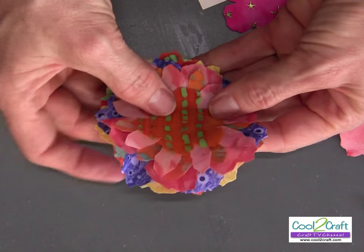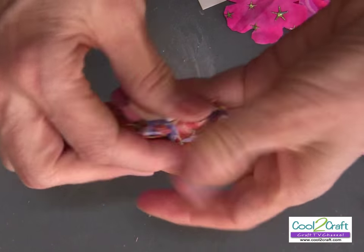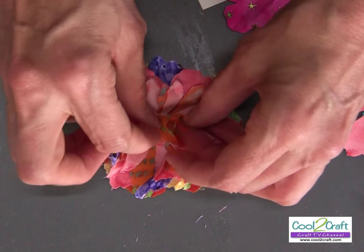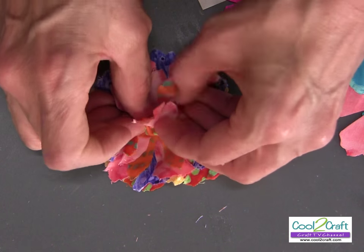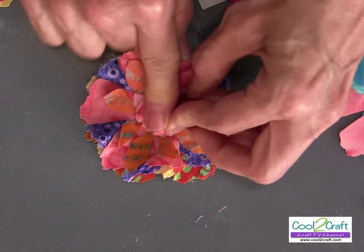Now this is really pretty just the way it is, where it's flat, but I prefer if you take this and you roll it into a ball and you rub it and roll it on your hand so that it starts to really ruffle up that flower. Then the next step is to take each individual petal and give it a good press down into the center. You want to keep rolling each petal, each layer, into the center and pressing down.